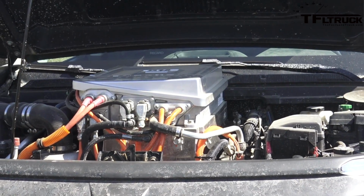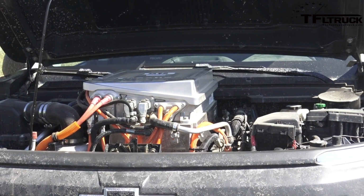So essentially what we're doing is taking hydrogen as our onboard fuel. You would dispense compressed gaseous hydrogen into the ZH2. Then the fuel cell is the device under the hood. We call it the fuel cell stack. It's the box under the hood, and that's the heart and soul of the operation.